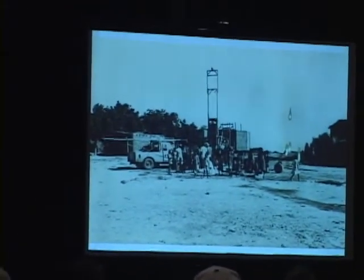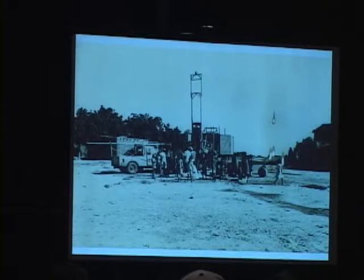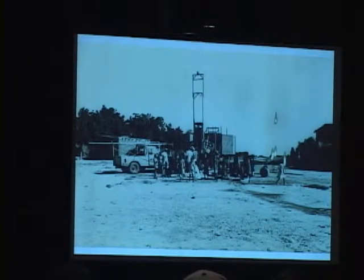Sorry for the quality of this. I had an old roll of black and white film I took when I went in the Peace Corps, and I lost the negative. So the pictures that were made back in the 70s by my parents are the only ones I have. So I had these copied for this presentation.